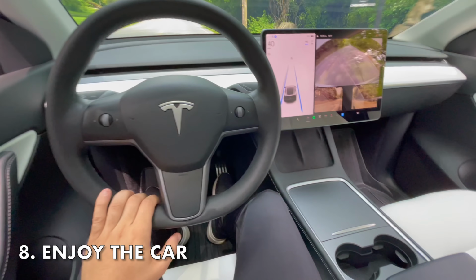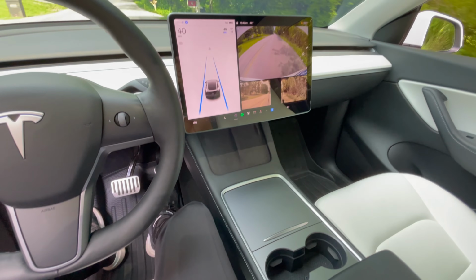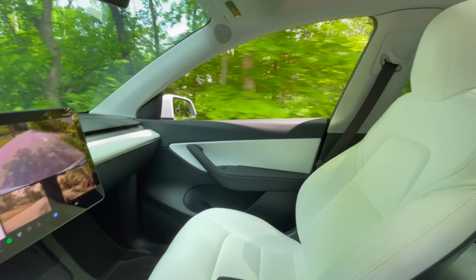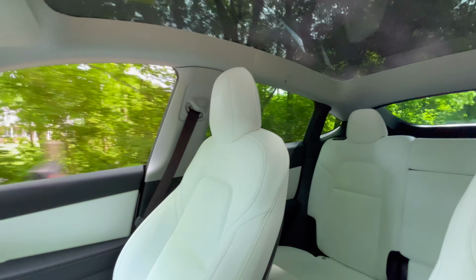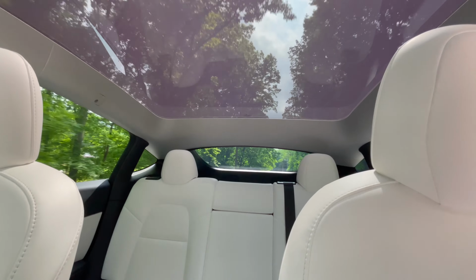The final thing to do is to get in your car and just drive it. Enjoy your brand new Tesla. You have been waiting for this day for several months now and it's finally here. Get to know your car and don't be afraid to push it a little. Of course, be safe and don't go crazy, but fully utilize every feature and enjoy the driving experience.